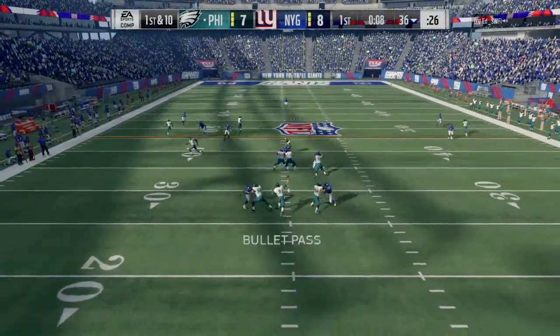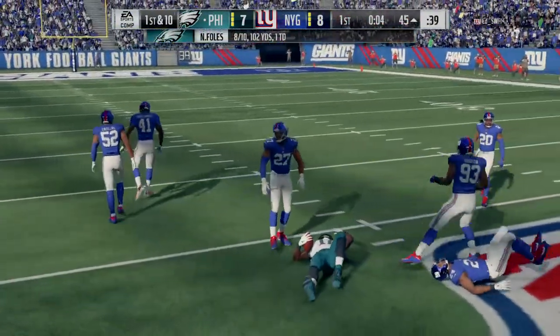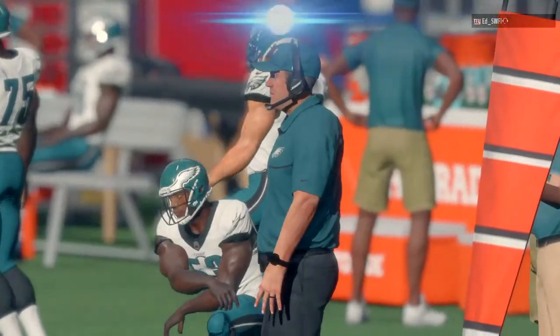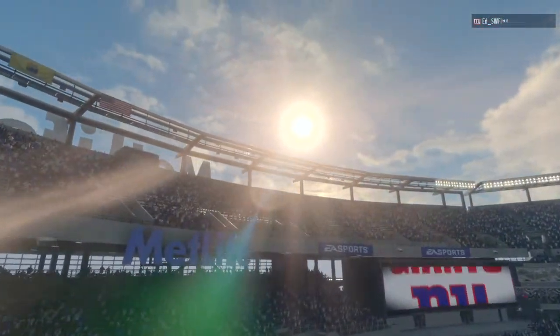They'll come out throwing here on first down. And that's complete to Jeffrey. And he'll be taken down across the 50 at the 45 in enemy territory. And the play goes for 19 yards, gives him a new set of downs.